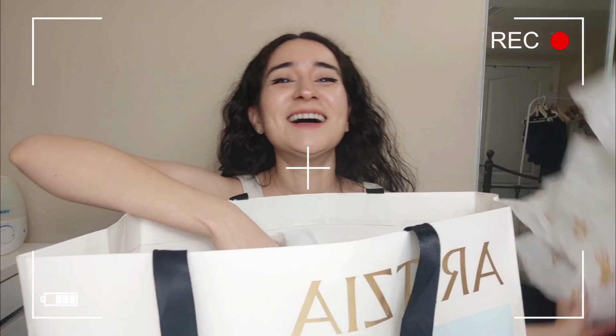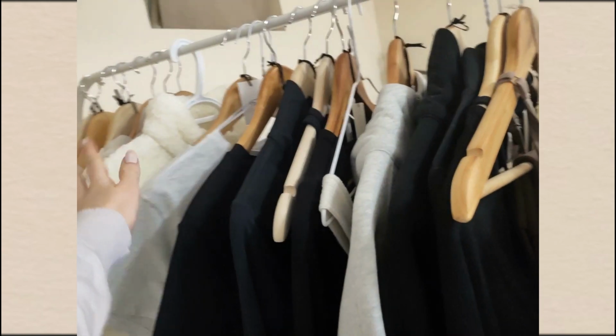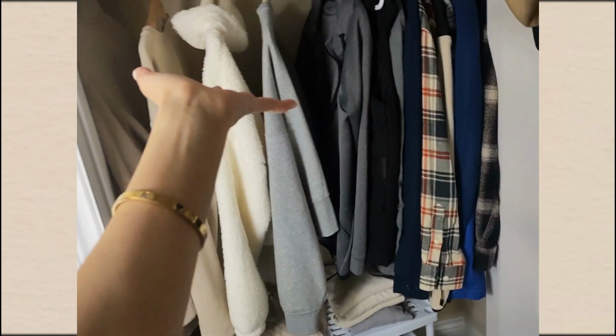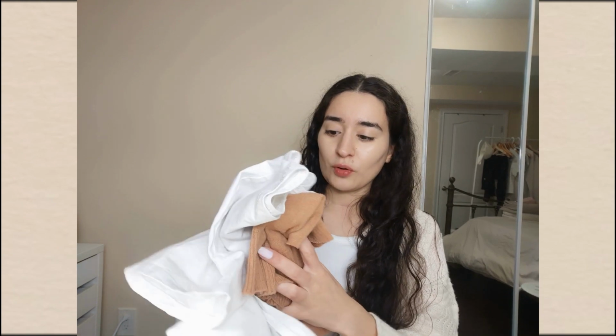If you guys have seen, I've recently done a couple of shoppings. I did a Black Friday shopping and I've replenished some pieces. So my closet was looking really good, and I thought I would take some time to clean through it and pick up some pieces to see what's good. And sometimes when you see what new clothing looks like, and then you look at some of your more staple pieces that I've had around since my extreme minimalism days, they're like 4 or 5 years old. I could see how yellowed and tattered the cotton looked. And I was like, okay, it's time to let them go. I'm actually upcycling these into rags, and some are just going in the trash.